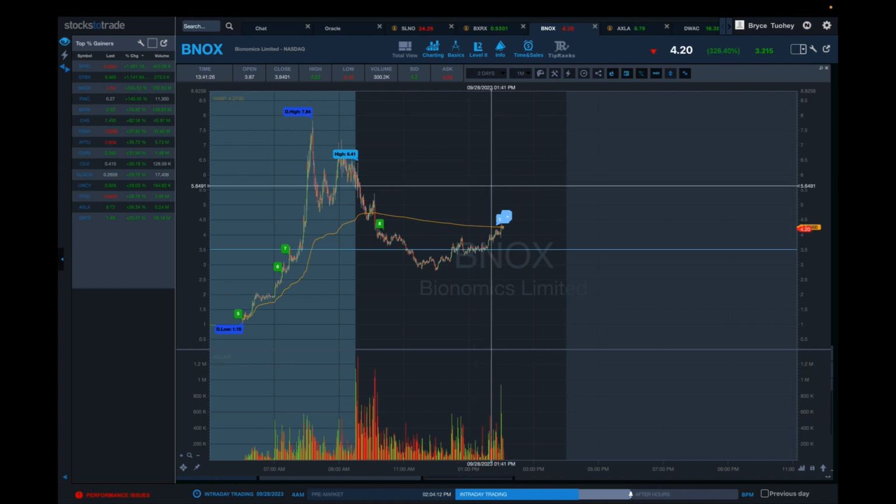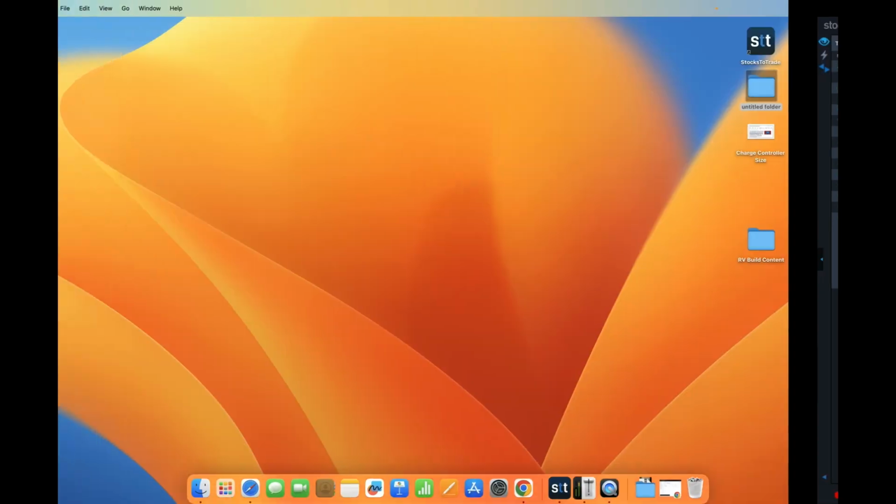It would just be a pretty crazy squeeze. But once again, another biotech company. They're a little bit sketchy. I remember trading off of the Bitcoin run back in 2017.